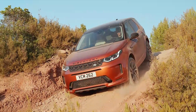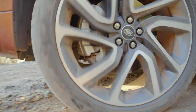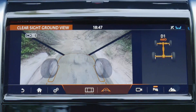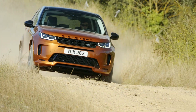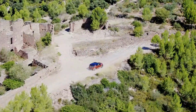So, is the updated Discovery Sport finally a class leader? Well, the thorough going over has certainly put it up there with our current favourites. It isn't quite as understated as the Volvo or as well built as the Audi, but with all that new tech and its hybrid powertrains, it certainly has what it takes to win new buyers, especially as the cheapest car in the desirable Land Rover range.